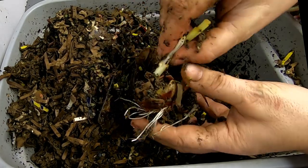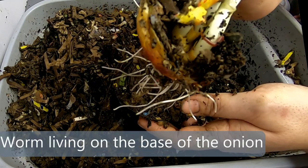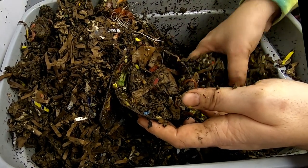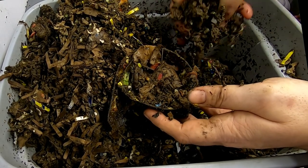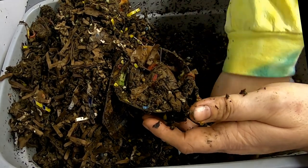But as you can tell, people say it's a forbidden food, but there's an onion living at the base, and they're eating on that onion. So, I don't know whose worms are afraid of onions. I mean, you can't feed them just onions, but certainly they do fine with a moderate amount of onions.